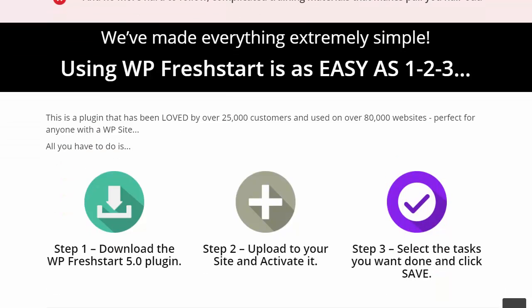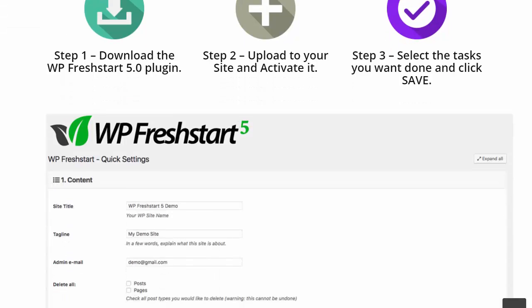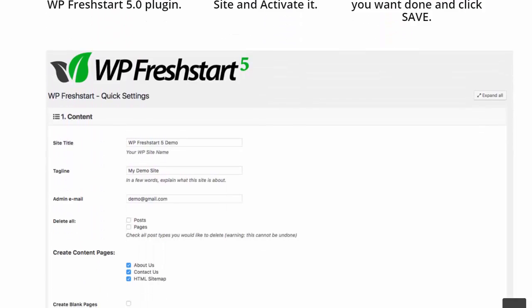So using WP Freshstart is as easy as 1, 2, 3. So the first step, you download the plugin, you upload it to your site, and you activate it. Step 3, you select the tasks that you want to get done, and you click save. I'm sorry there aren't any more steps to this, but it is literally that easy.